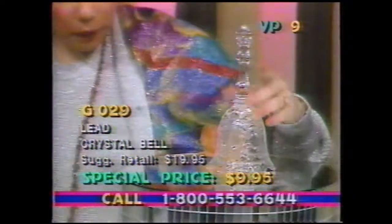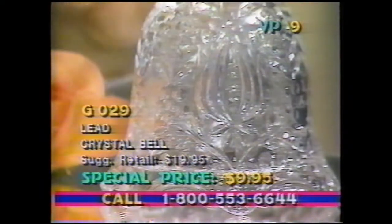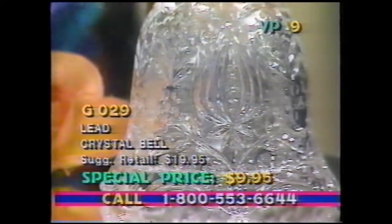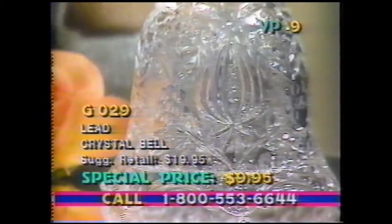This is a large piece. It's 9 inches high, 4 inches wide in diameter. Oh, just beautiful. A gorgeous piece. Now, maybe you have a special person that likes to have beautiful things in their home, that likes to have crystal. Oh, what a wonderful way to give it to them. Give it to him right here with $9.95.